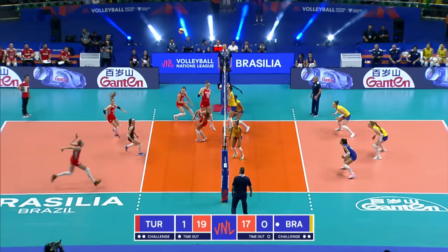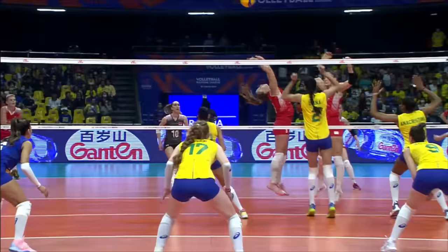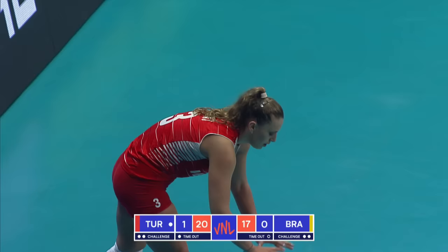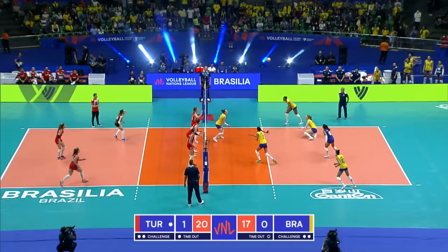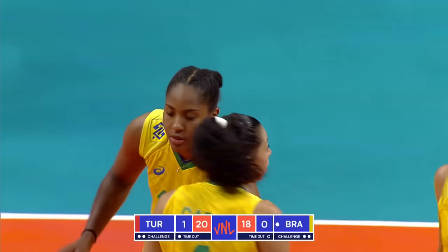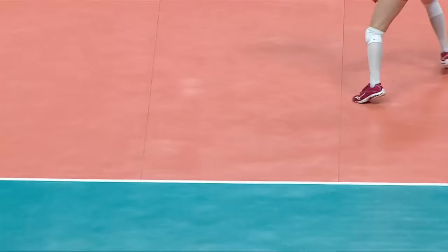hitting for Brazil here. Karakurt hitting off the net, going at Julia B. And there's no control on the defense there. Set two. That Julia B, I think that's rolled in. It just died in time to hit the line there from Anna Christina. That means a serve for Diana.